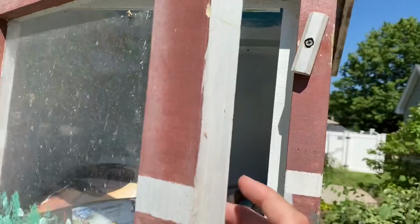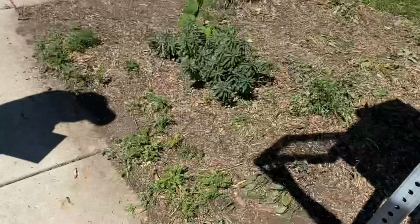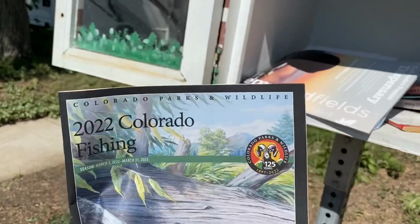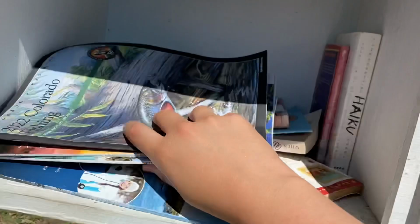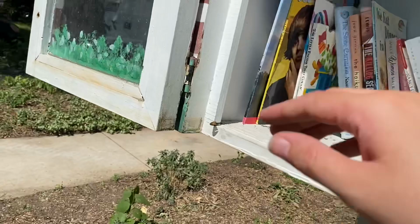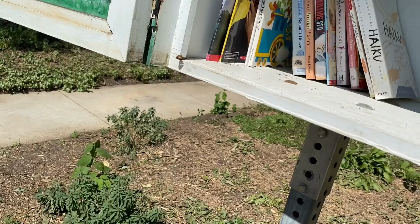Get that open. Wow! Well, I guess it's God's will that we have that one. 2022 Colorado fishing. Exactly. Haikus are fun. I got a job to do too. There we go. Fix that. So the next good person. Oh, there's a book all about Justin Bieber. Bring it out because we need something to destroy. I think your girl's in the dark.